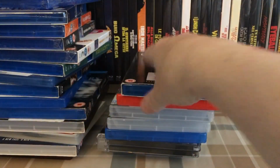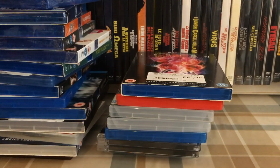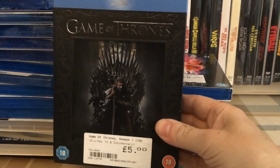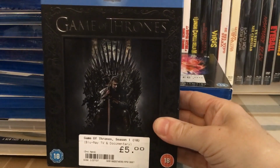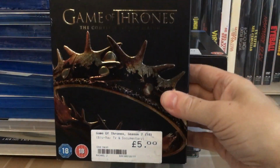And then got these back in the collection. I sold most of these off last year when they were still fetching a decent price. Prices have come right down now, so now's the time to buy them back again. So season 1 of Game of Thrones, which was a £5, and also for a £5 season 2.